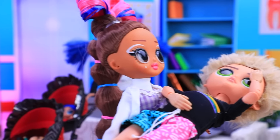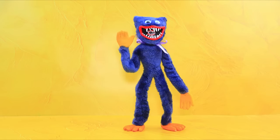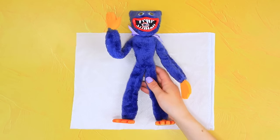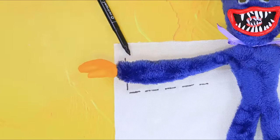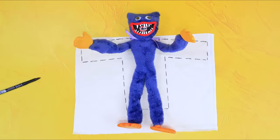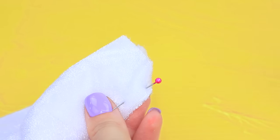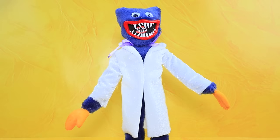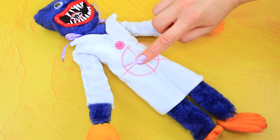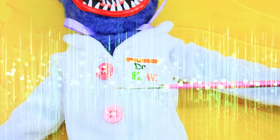Oh, bye, everyone. Hey, did you recognize me? Huggy Wuggy looks very distinctive. Let's take measurements. Add pins. Our coat is ready. Add a pocket with a doctor's badge.